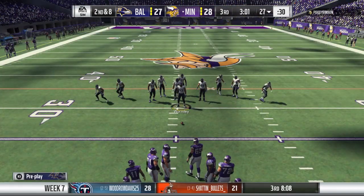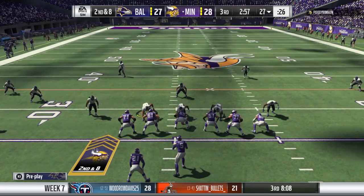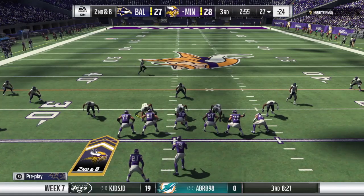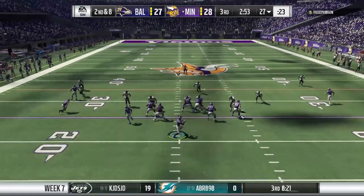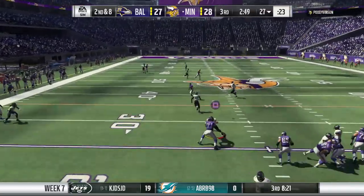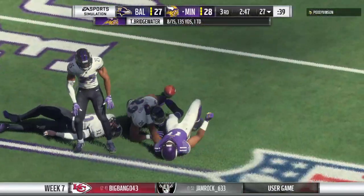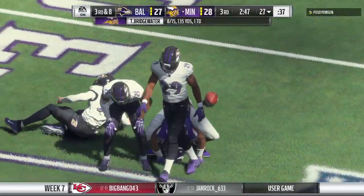Second down following the run. From the shotgun, it's Bridgewater. Going for the deep ball. And both guys were there, but it falls incomplete.